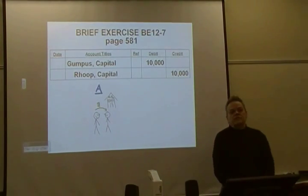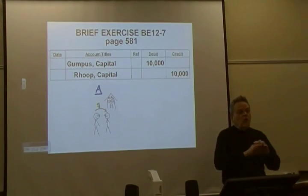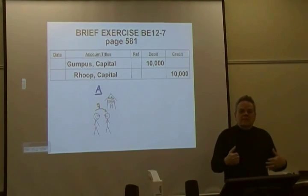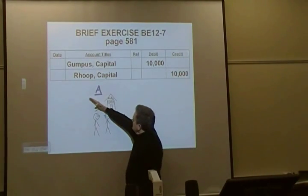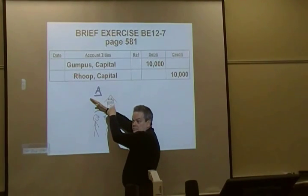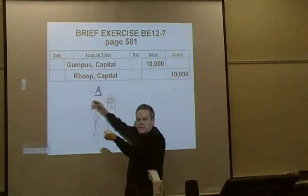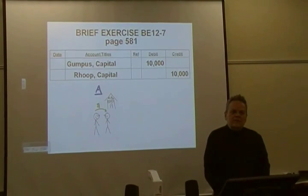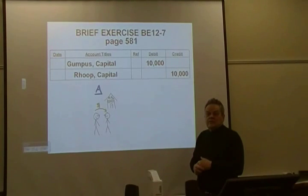I'm having a flashback right now to first semester, first class, really first vocabulary term, business entity concept. This whole course, this whole theory is built on business entity concept, that the owner and the business are separate. Finish that thought. Anybody know the rest of that thought? The owner and the business are separate, and we're accounting for whom? Business. We're accounting for the business.